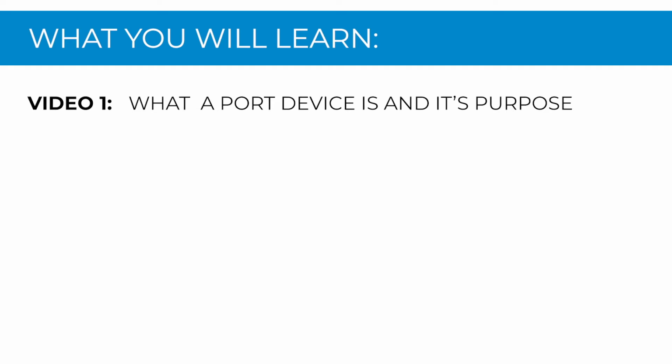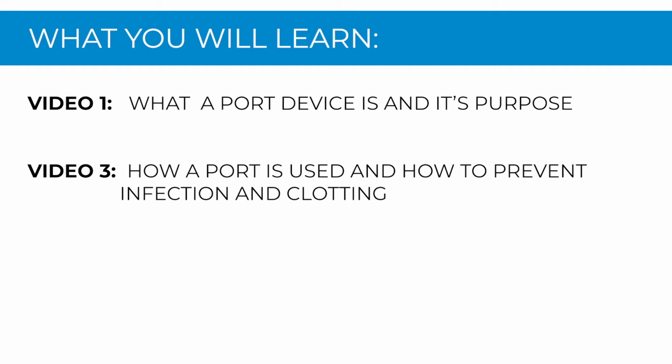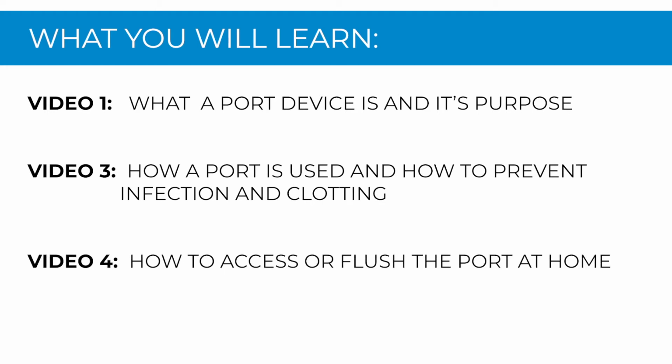I am here today on behalf of your oncologist, who has discussed with you a device called a port that is inserted under your skin for your cancer treatment. I want to go over some general information about the port in 4 short videos. Be sure to watch video 1 to understand what a port is and why it is needed, video 3 for how a port is used and how to prevent infection and clotting, and video 4 to learn how to access and flush the port at home.